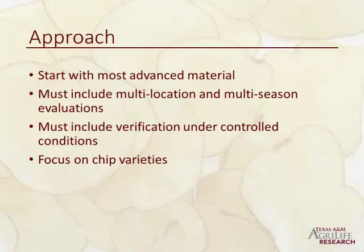As Dr. Miller states in his introductory plant breeding course, you always start with the most advanced material that you're screening, because they can contain all the attributes that you want in a variety that's acceptable to the market. I don't know where that was going.